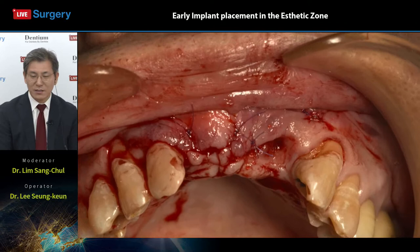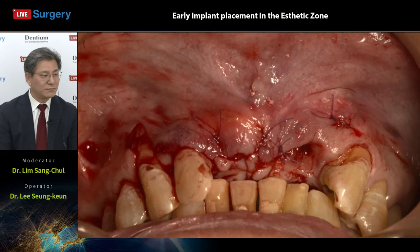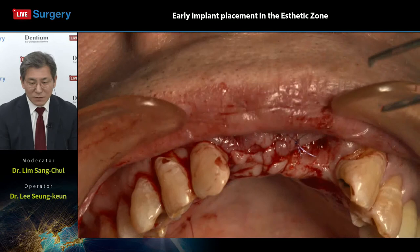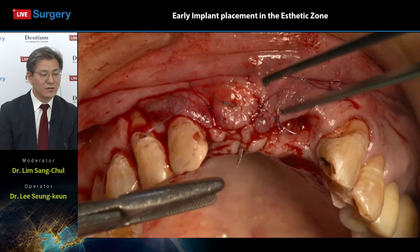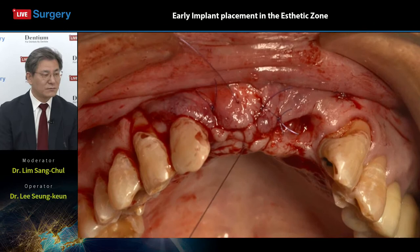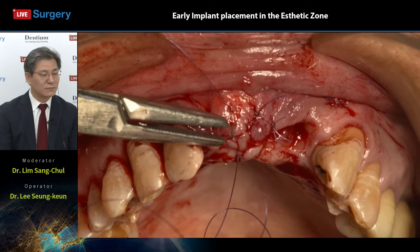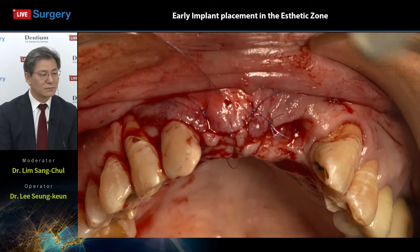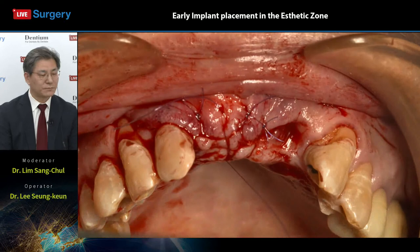So if you want cubic-shaped ice, you need a cubic-shaped container. It is enough to answer your question. So, the layer technique. At this time, Dr. Lee used Osteon 3 alloplastic materials. If you want round-shaped ice, you must put water in a round-shaped bowl or cup, because all the powder-type graft material slips down.